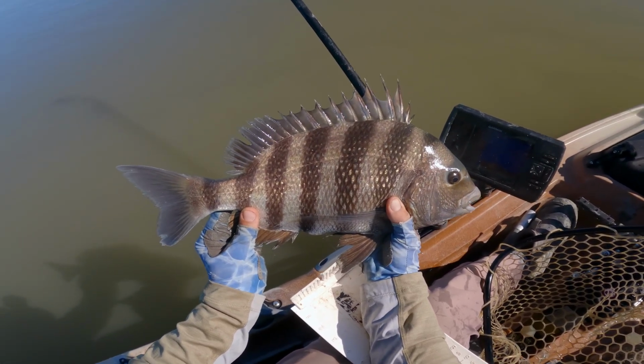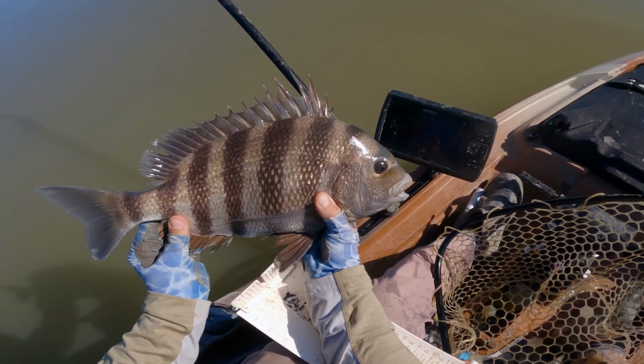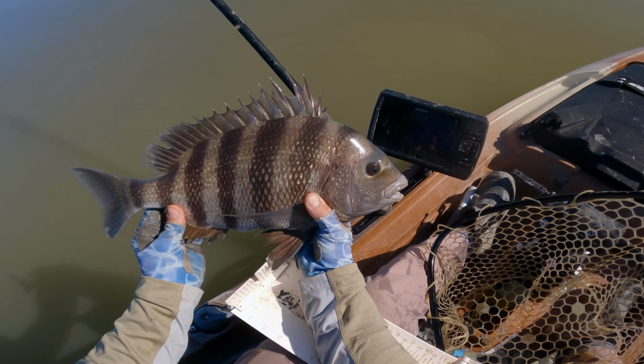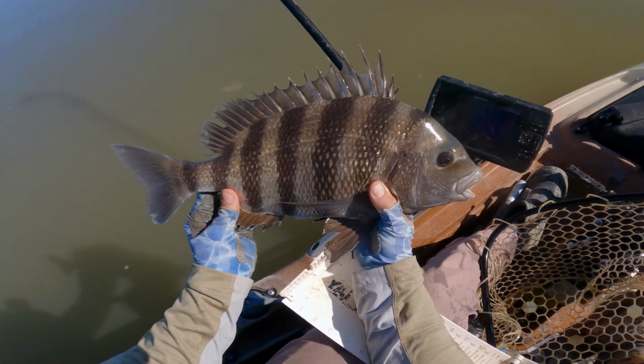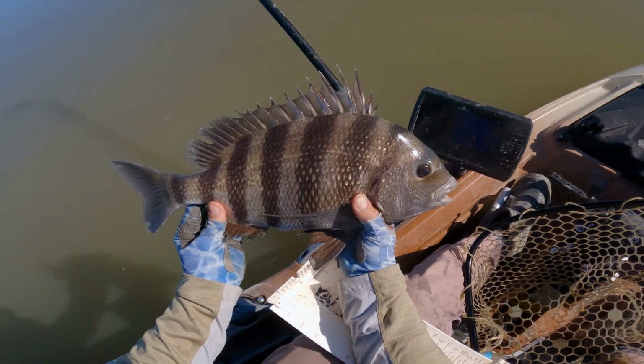The hard part was finding this fish today. Hopefully there's plenty more to come. It's about 10 a.m. Been out here since about 6:45. Been sheepshead fishing for about the last hour. All right, he's going in the cooler, and I'm hoping to put a few more of his friends in there as well with that flounder.